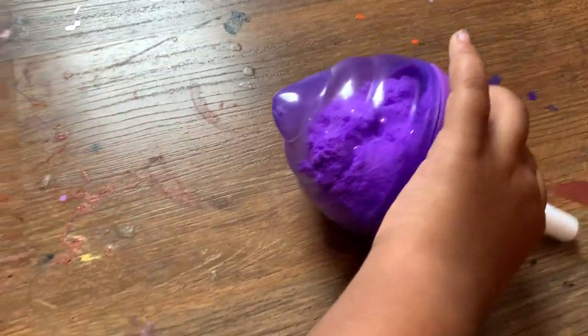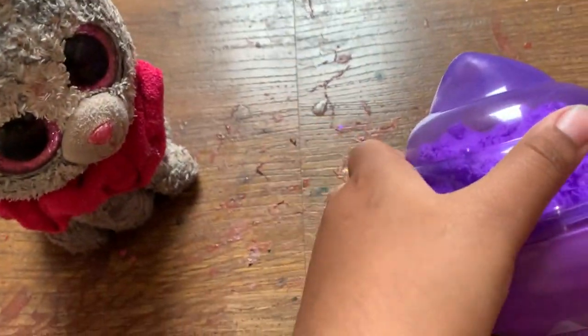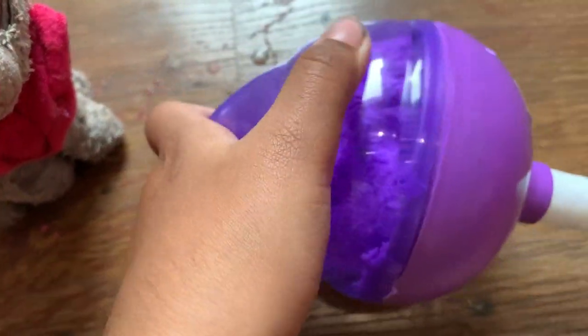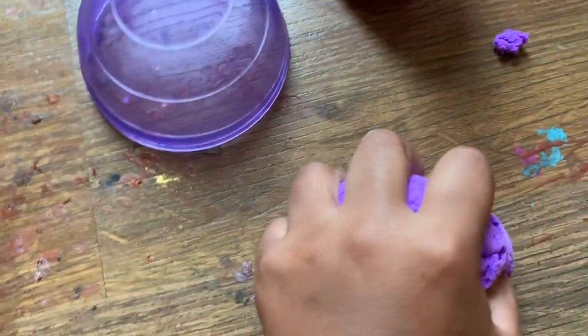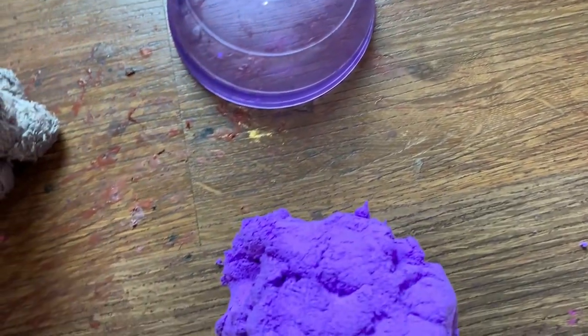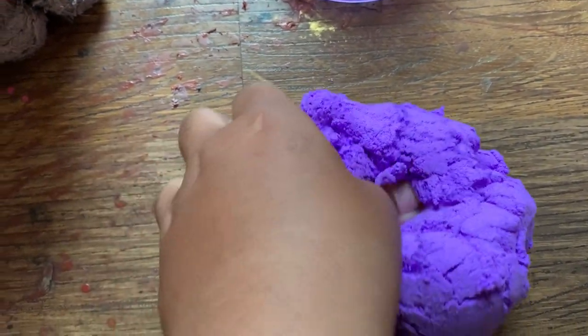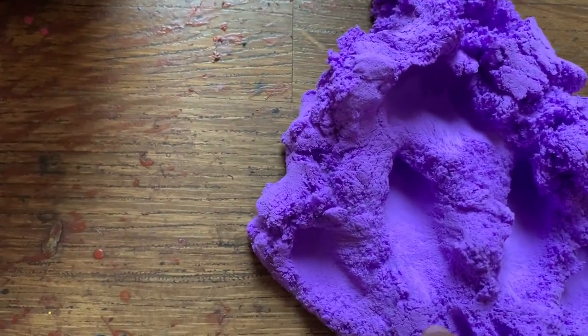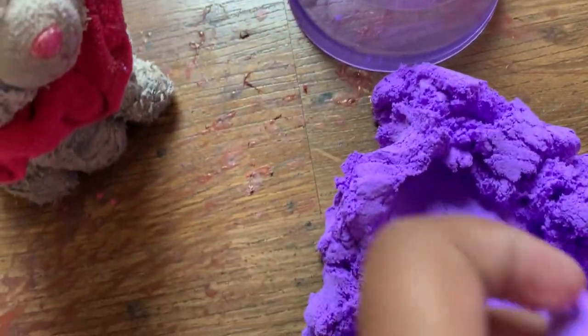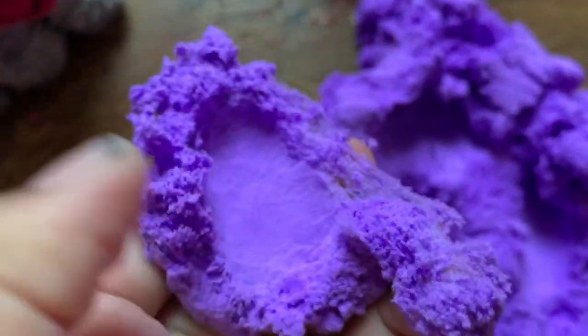Now the last slime I'm going to show you is my favorite. It's this purple colored slime. It's awesome. Okay. This is how its container and lid looks. They're actually trying to make it a cotton candy. So, yeah. Okay, the best feature in this is that when you stretch it, normally it's really hard.